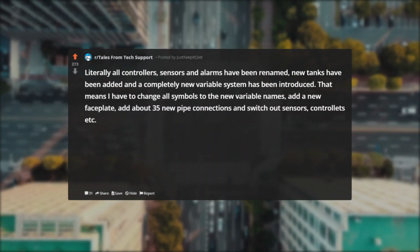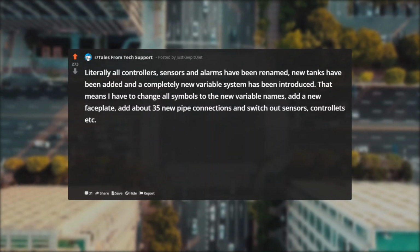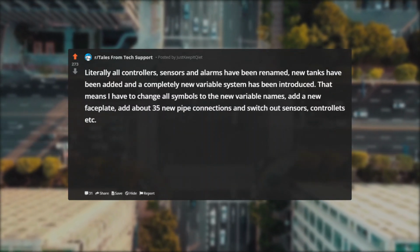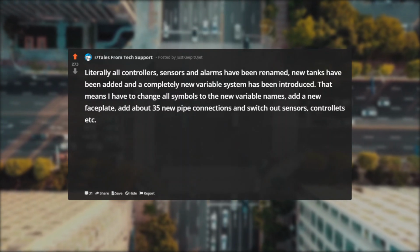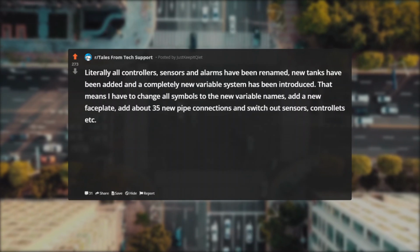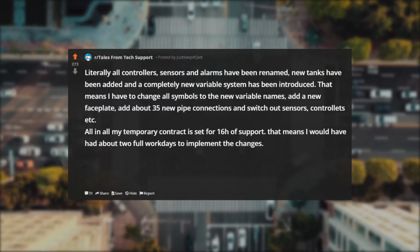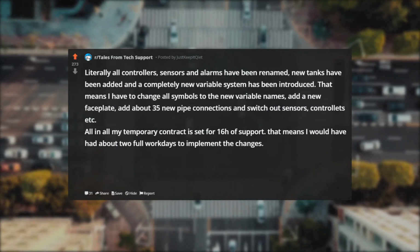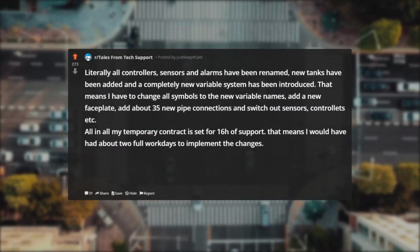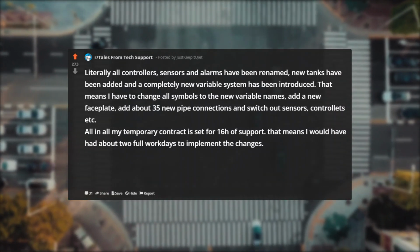Literally all controllers, sensors and alarms have been renamed, new tanks have been added, and a completely new variable system has been introduced. That means I have to change all symbols to the new variable names, add a new faceplate, add about 35 new pipe connections and switch out sensors, controllers, etc. All in all, my temporary contract is set for 16H of support. That means I would have had about 2 full workdays to implement the changes.